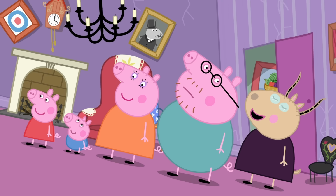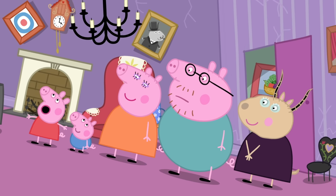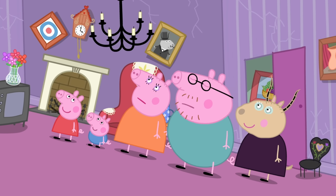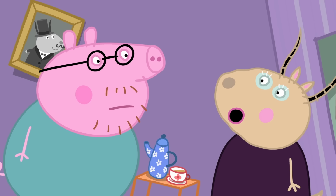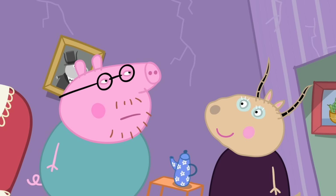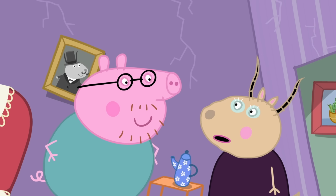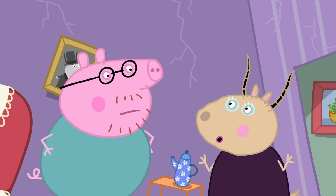No, the house is just old. Everything here is a little bit wonky-donkey. Everything is leaning now, but it wasn't always this way. When did your house start leaning, Madame Gazelle? Oh, I don't know, it's been so long. And now I have cracks everywhere too. I think your house might need fixing. Can't I just paper over the cracks and paint it? That is what my builder told me to do.